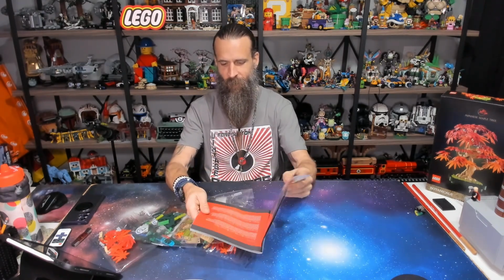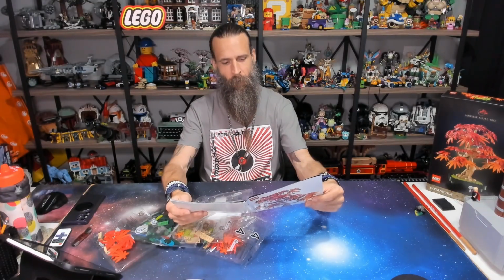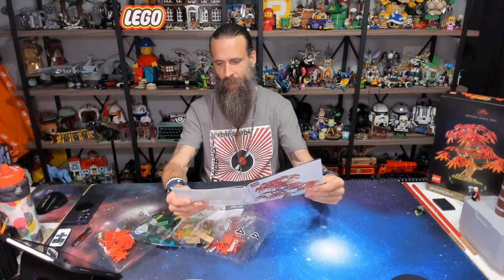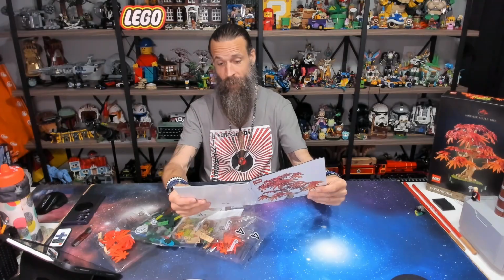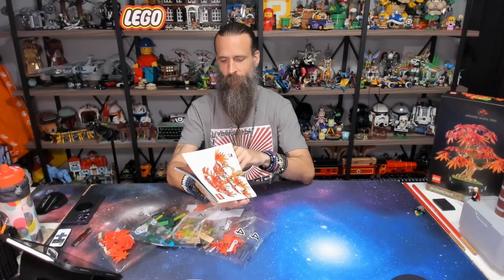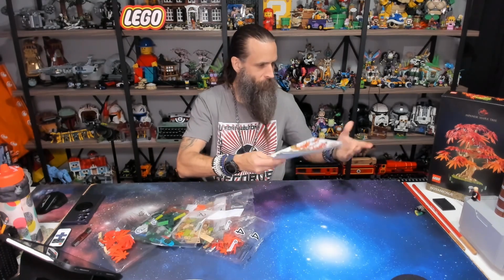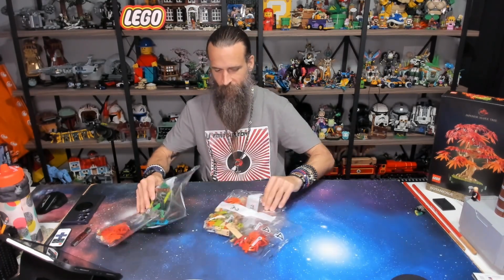There is a nice little section at the beginning that talks about the background of Japanese maple trees. They're native to Japan, China, and Korea, highly cherished for their radiant hand-shaped leaves. I just think it looks awesome. It's got a nice photograph of an actual Japanese maple tree. And that's about all they had as far as special little extras within the instruction booklet, but we'll put that off to the side.